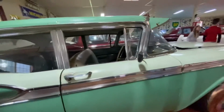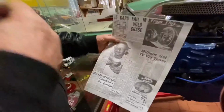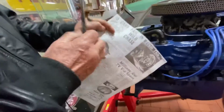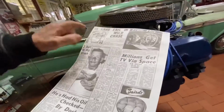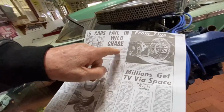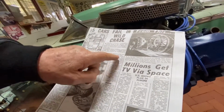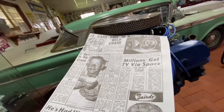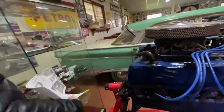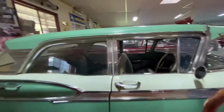This one is really nice also. See this here? Model, in 19, whatever the date is here. This is a rare newspaper cutting from the early 60s anyway. See, 15 cars fail in the wild chase. A highly tuned custom line, and taxi drivers. The police couldn't catch us. Stage 4, if you read that. They couldn't catch it. One of these hot it up. How fast it is. Very rare. They're all race cars.